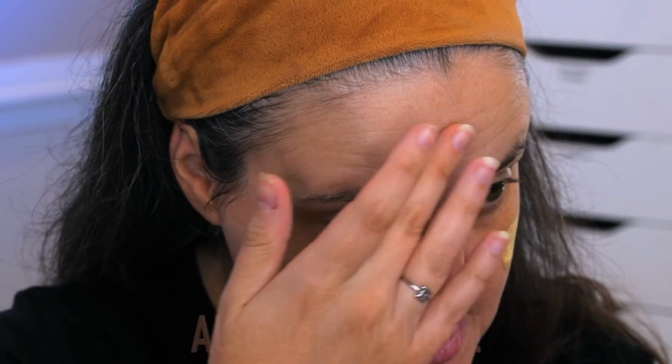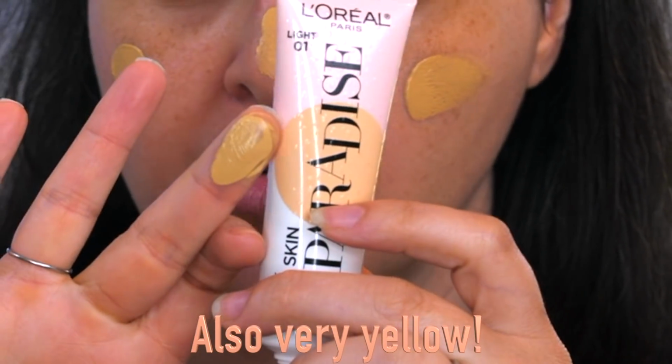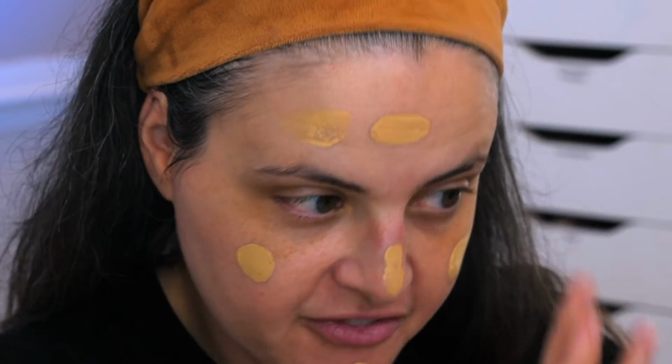Maybe a little dark, which is interesting because this is light 1. And if you look at it next to the tube, I guess I don't know, what do you think? Do you think that matches the outside of the tube? Let me know. It definitely feels thicker than I expected for a tinted moisturizer.